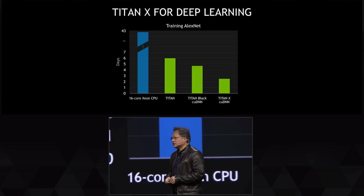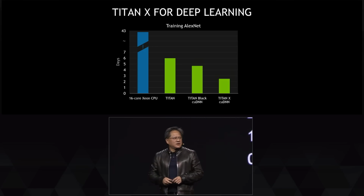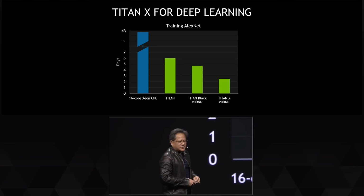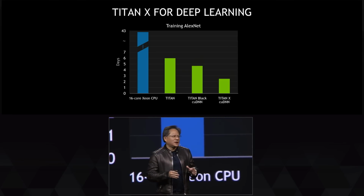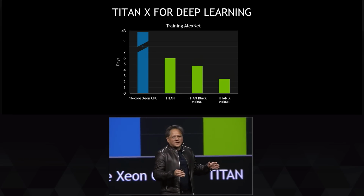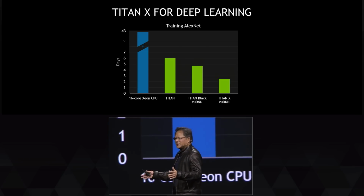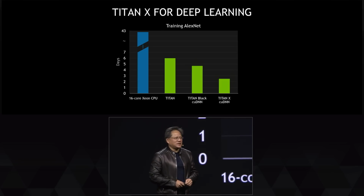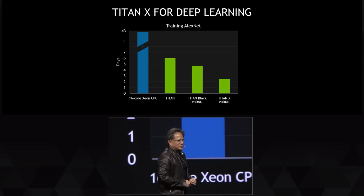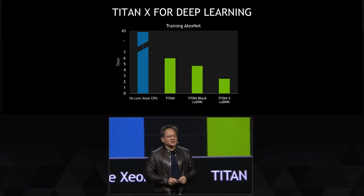But if you had 16 cores, training the now famous AlexNet took 43 days on a CPU. A Titan that we introduced a year and a half ago or so is able to do it in literally a week, from a month and a half down to a week. Now, when you speed something up by a factor of 2 or 5 when it took a few milliseconds to do, that's important. But when you speed something up that took a month and a half and reduce it down to a week's time, it could be the difference between your ability to actually do the work versus not at all.